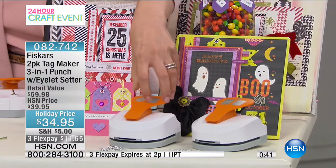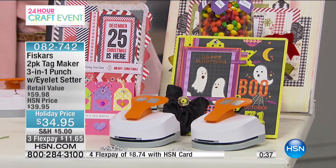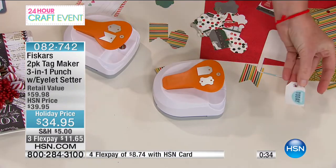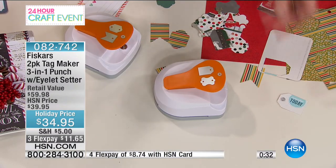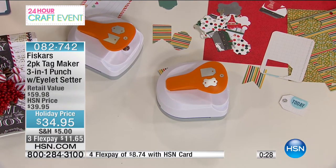And keep in mind that one's usually $30. Right, so you're getting both for $34.95. Standard and curly. And you're getting the 40 eyelets included. Okay. And then over here, we've got the label and simple, which is this one, and the banner and artisan. So you're getting both of these.